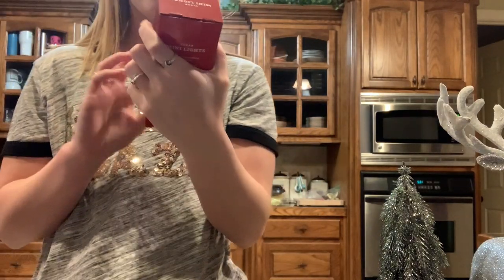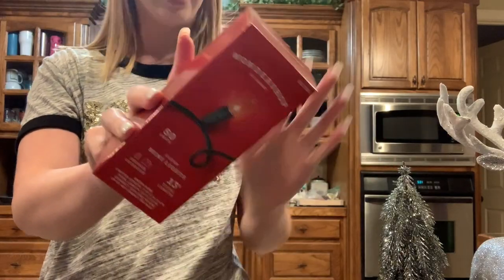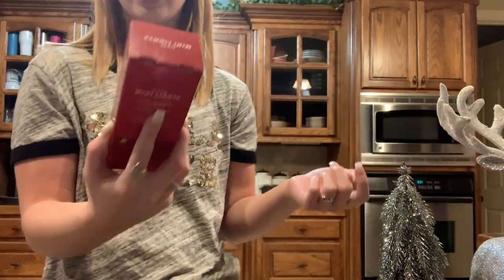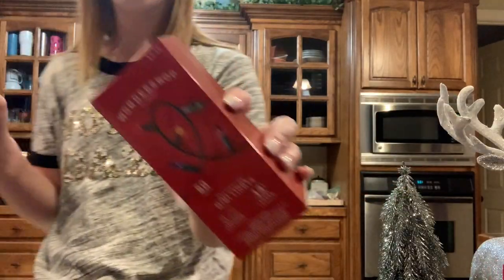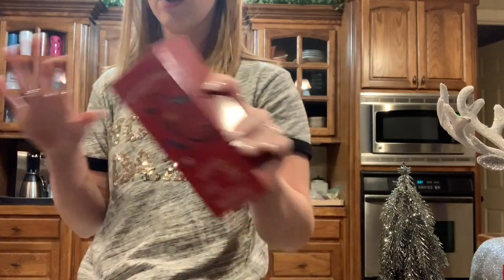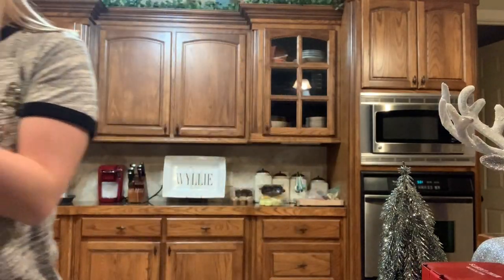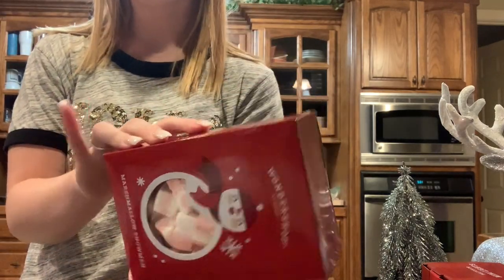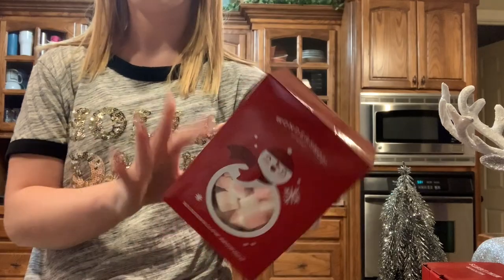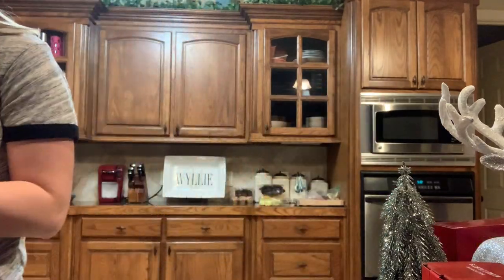Then I got some 50 clear mini lights to put in that dish that I got. These are $2.50, and then I also got a 50 count of the multi because I'm gonna kind of do multi and white, and these were $2.52. Then I got just some of these marshmallow snowmen for hot cocoa. They're like pepperminty marshmallows, and I really love the peppermint marshmallows, so I'm excited about those.